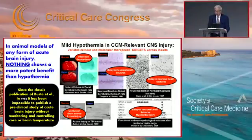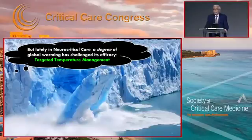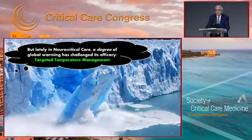And very clearly, there's still a great deal of ability to manipulate outcome of preclinical models with temperature. But lately, I would say there's been a degree of global warming that's challenged the efficacy of hypothermia, and very appropriately so. And we saw this in the really important paper on targeted temperature management, and we're seeing this on a bunch of fronts now.